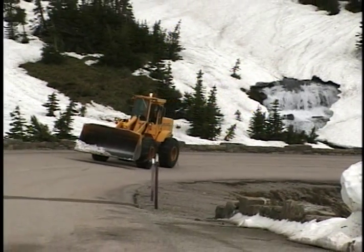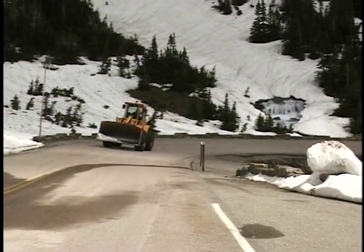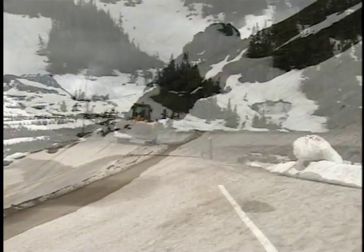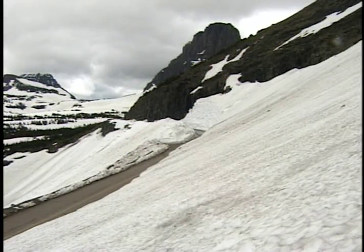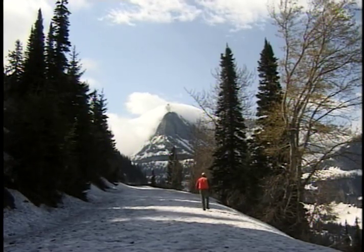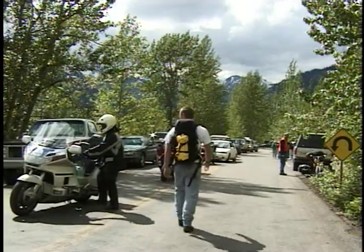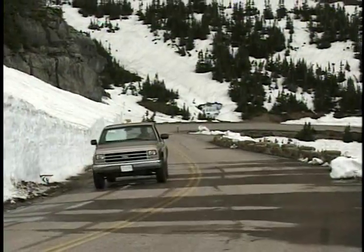The crew and equipment make their way down the mountain as the gate prepares to open. They've spent months alone on the road. Now, in a matter of seconds, hundreds will enjoy the fruits of their labor.